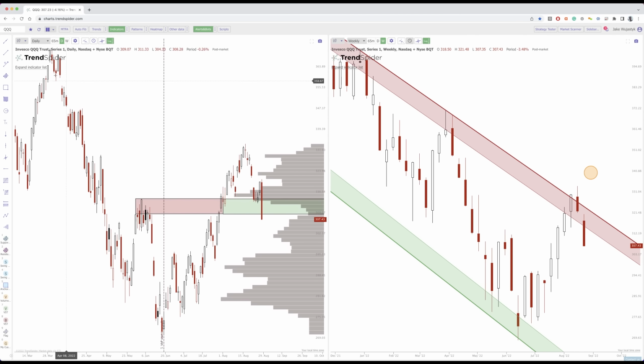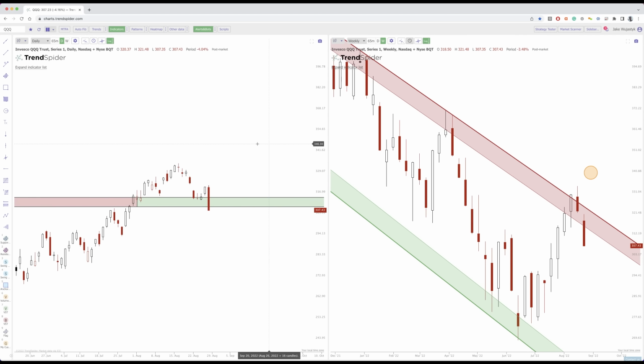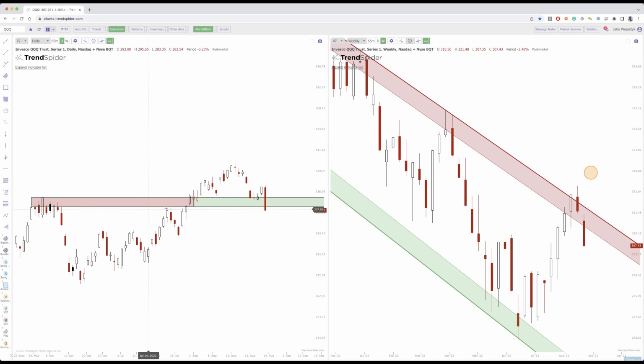Now the Qs, very similar stuff. We had this previous area that held pretty well throughout the week. Previous resistance from June acted as support, barely missed support back on August 9th. We retested it this week, held pretty well, and had a really strong move on Thursday to the upside, almost filling the gap around 322. And same thing.